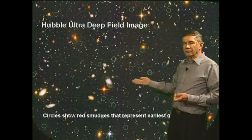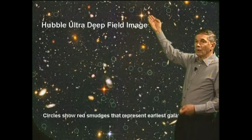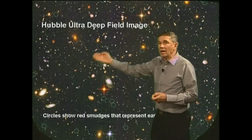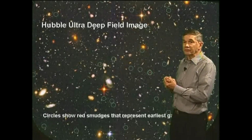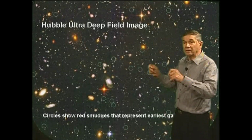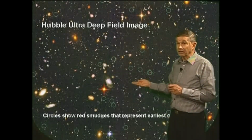Just about everything you see in this picture is a galaxy. There are a few stars, these things with spikes on them, one here, one up here. Those are stars, but other than that, everything else is a galaxy. They say in the original image there's over 10,000 galaxies. And they pointed the Hubble at a point in space that they didn't think there was much at all, just to see what was out there. And so everywhere we look, there's galaxies like this.